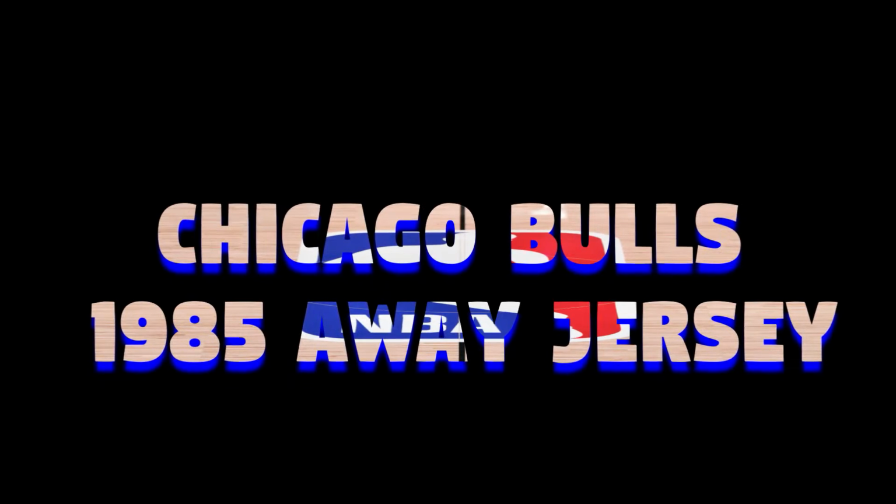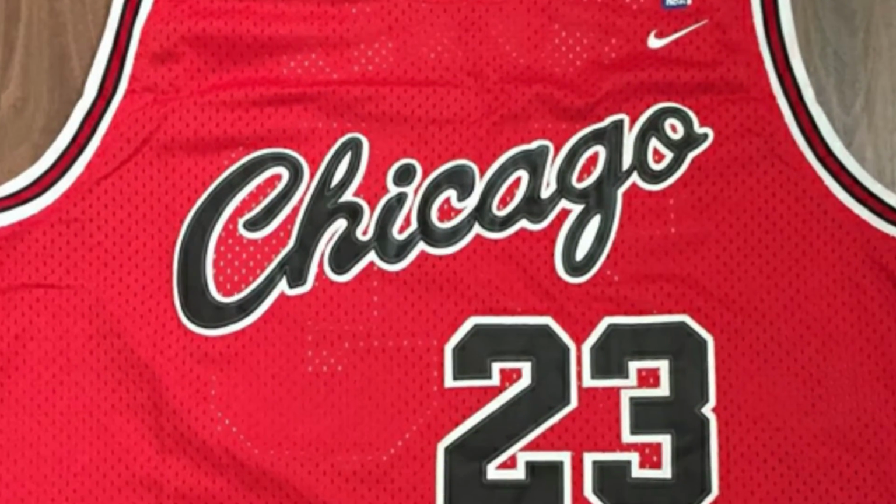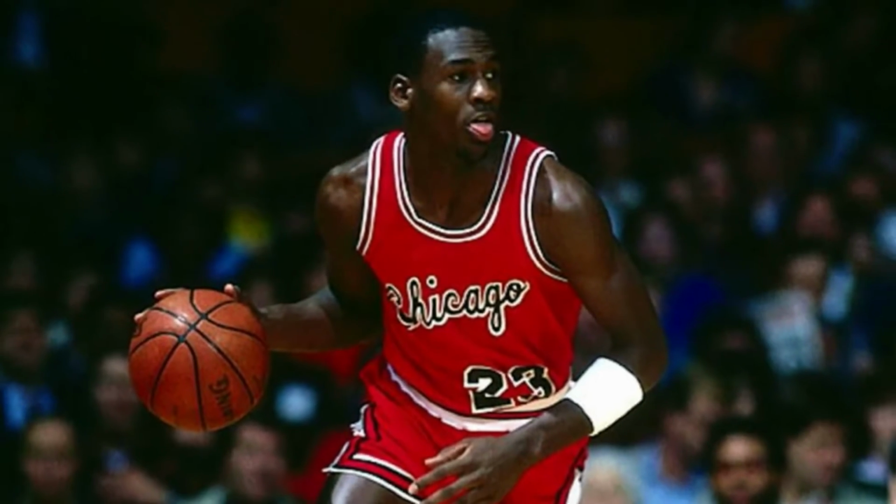At number 4, the Chicago Bulls 1985 away jersey. The Bulls' bright red jerseys will always be iconic, and they can thank Michael Jordan for that one, but the 1985 jerseys were a cut above the rest. The slanted cursive spelling of Chicago on the front makes this one look like one of the best that the Bulls have ever worn, and that's truly saying something.